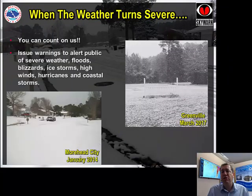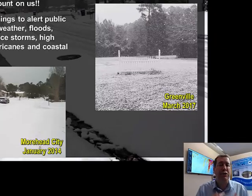When the weather turns severe, you can count on us. That is the main thing that separates us. We fall under the Department of Commerce and NOAA, and our main mission is to protect life and property. So while we issue a 7-day forecast and we may tell you how to dress for the next day, our main goal are watches, warnings, and advisories. And again, that's to protect the life and property of those that live in our area.